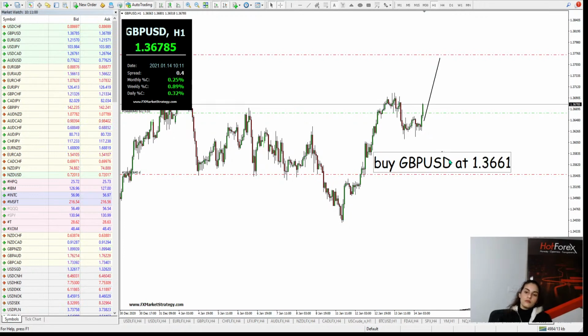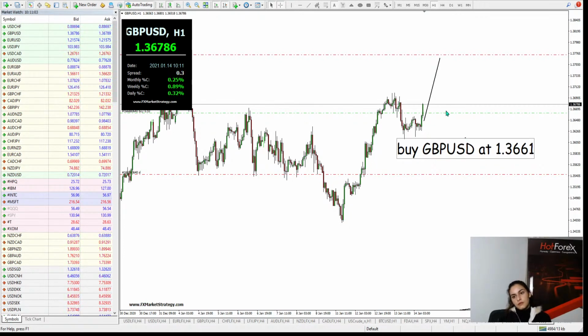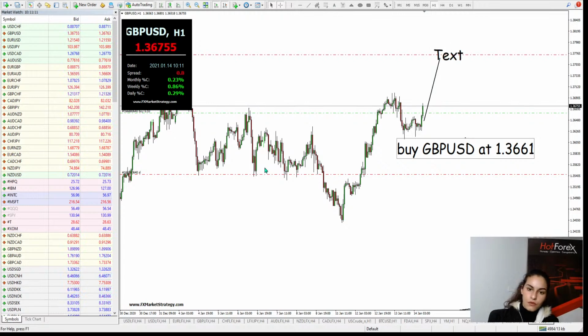Okay guys, so we type the signal here, so that if someone comes, they can see the entry price. And our target was 1.3776, so we're also going to type the target: 1.3776.